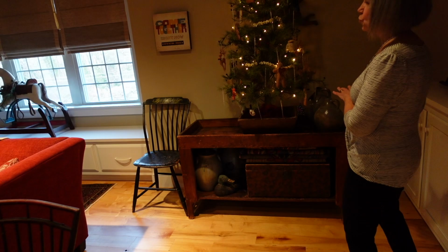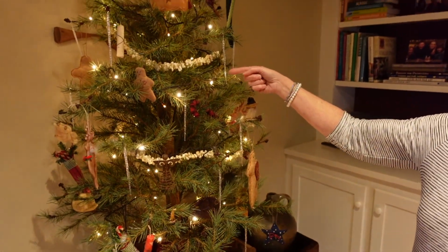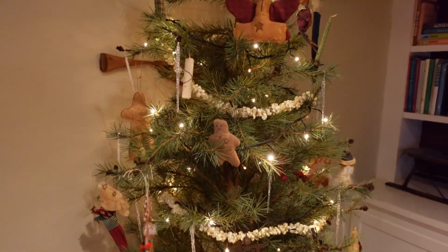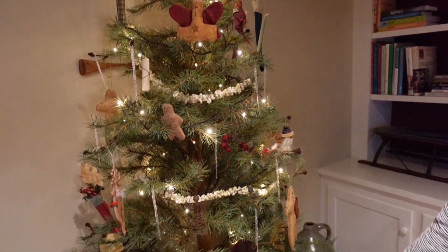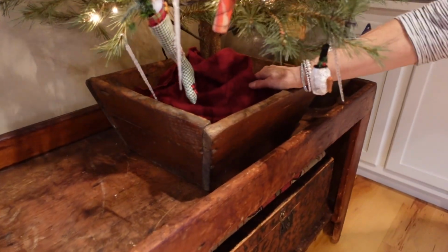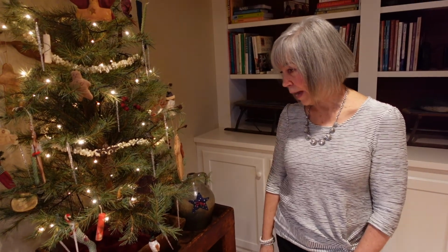And then I do have my country tree here. No antique ornaments, but I do have these plastic icicles that are vintage, which are kind of sparkly. And then it's sort of handmade, country looking ornaments with the popcorn wrapped around it. It's just in a dough box and then just wrapped with fabric. So you can use any containers you have to put a tree in to hide the bottom of it. And then just wrap it with some fabric.